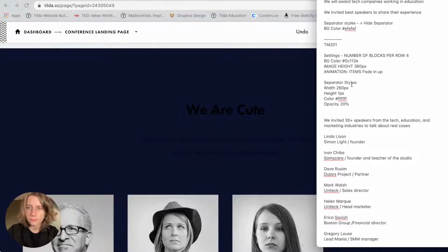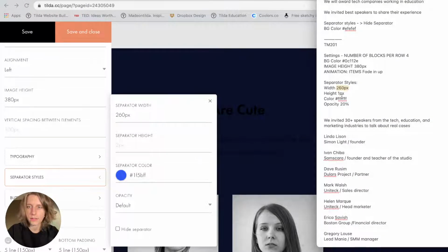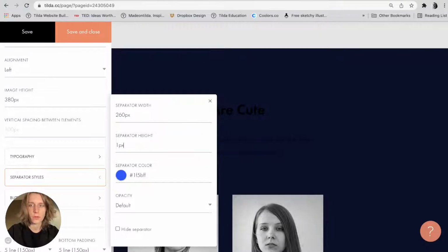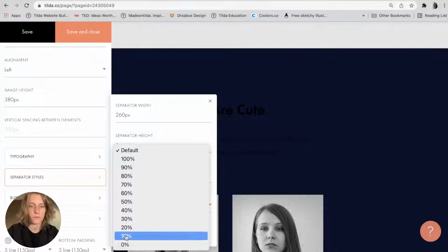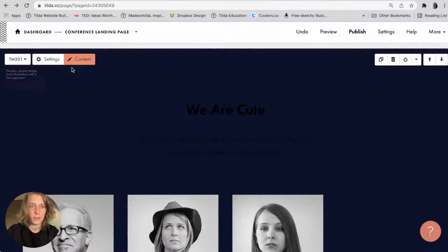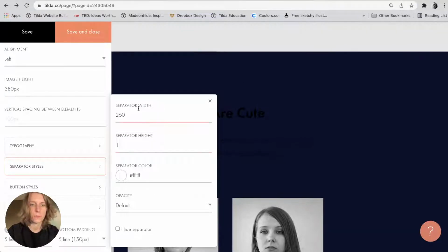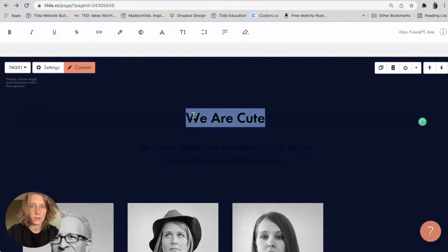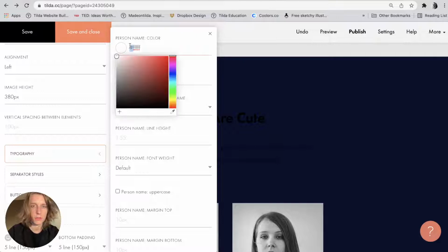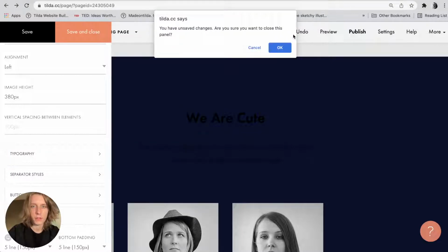So now, separator style. Still some settings. What was it? Width is like this. Height is just 1 pixel. You will see what it is. Color is FFF, you know, it's white, and 20% opacity. Very good. Oh no. That's what happens when you're in a hurry. But don't worry, I still remember. 260 over here. Save and close, and our typography settings. They were not saved, unfortunately, because I mistyped the button. So personal, okay. Very good. Save and close.